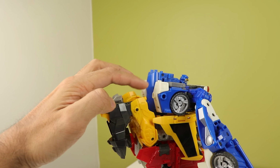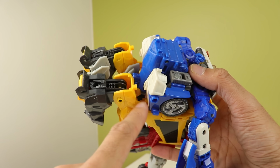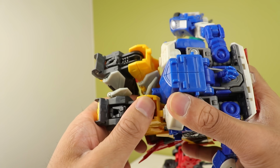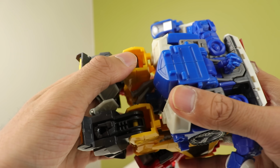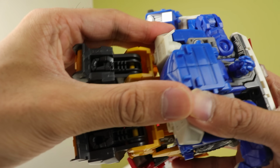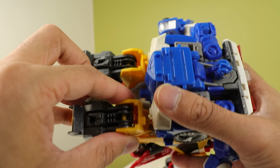There's this port that goes, or peg that goes in this port, and then you want to clip that little tab, you can kind of see it in there, into the back of the leg. And so trying to fish this entire thing in can be a little bit of a pain to line everything up. You have to make sure everything is as straight as possible before stuff starts coming out.